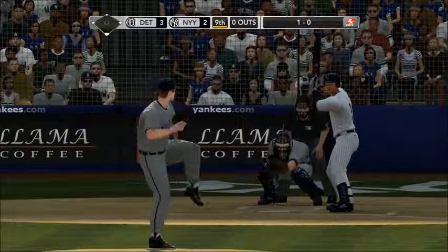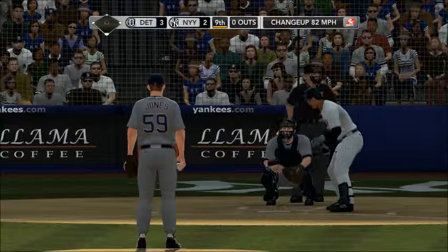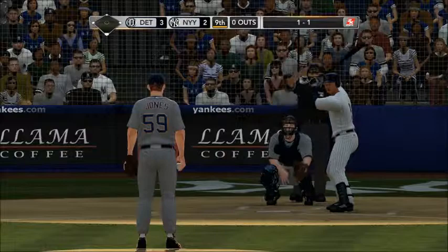Jones with a 1-0 delivery. Swing and a miss. Derek Jeter not making contact. It'll even up the count. You got to force him to earn it right now. I think you've got to throw strikes, Gary. No free passes. No hit by pitches. Don't pitch him inside. Throw away. You don't want to leak one inside and give up a home run.